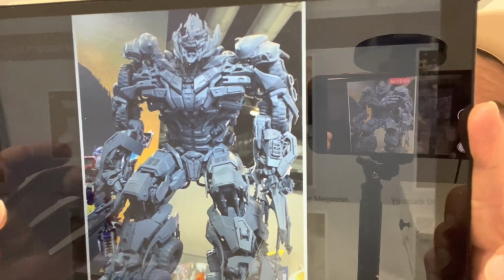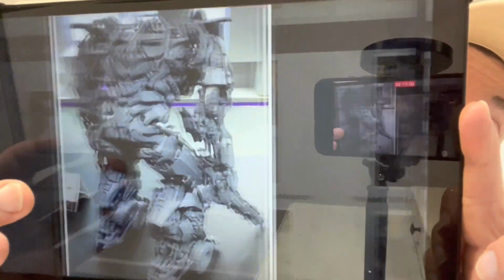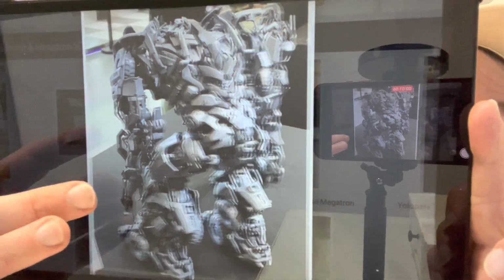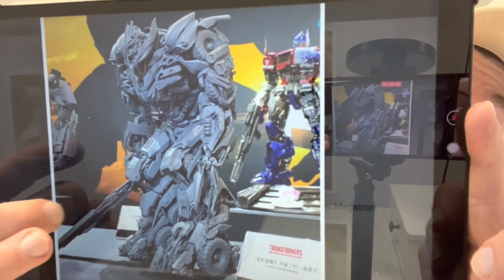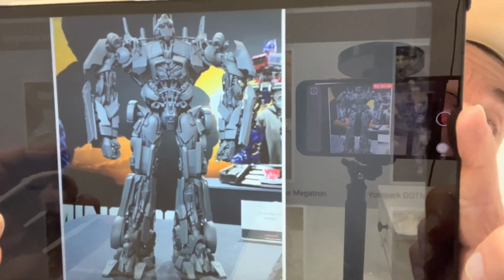So yes, I really like the Megatron from Dark of the Moon, to be honest. I just think he looks spectacular. The Optimus as well is okay, but I just really like the Dark of the Moon Megatron, and I think they've absolutely managed to nail this version of the character. Really have. There's the Bumblebee Optimus Prime in the background there, one of the already released figures. But yeah, there you go.